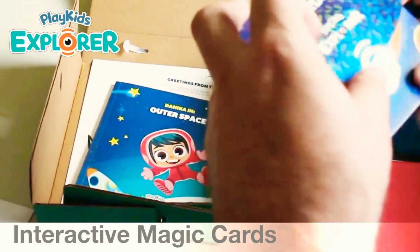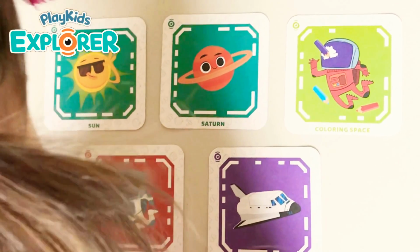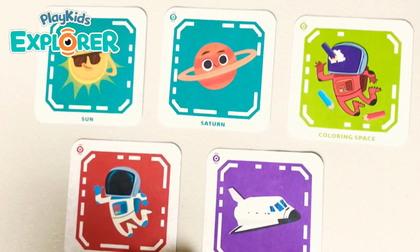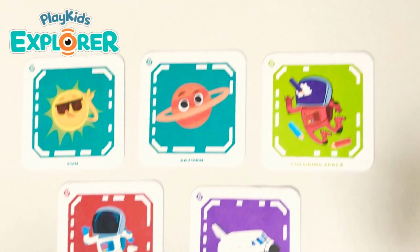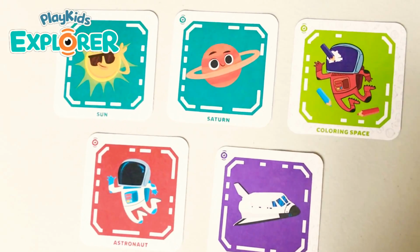All right. What's that? Sun. What's the next one? Saturn. What's the next one? Astronaut. What's the next one? Space shuttle. What about this one? Coloring space.